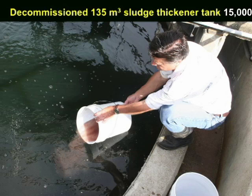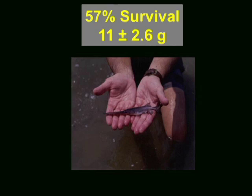And this is the Daphnia that was collected. So we feed them twice a day. It depends on the production of the Daphnia in the clarifier, and that is going to depend on the survival. But what we found out is, on average, we can have around 57% survival and around 11 grams.